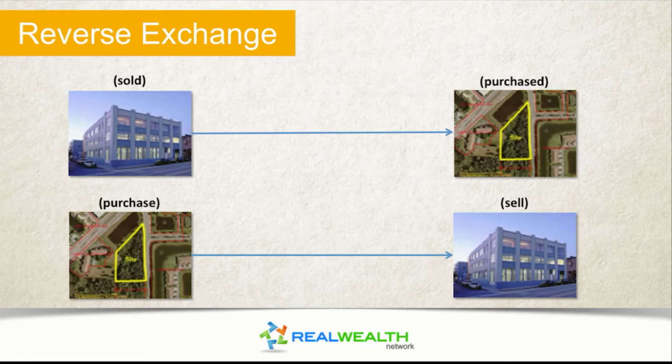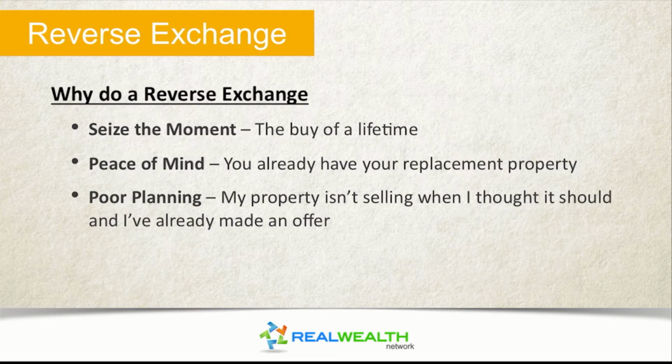Now next, we have the reverse exchange. Again, this is one of the exchanges that are much more complicated to execute. Right? Not all 1031 exchange companies offer these. But why do you want to do a reverse exchange?